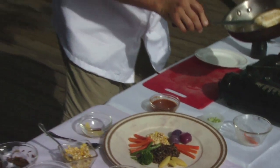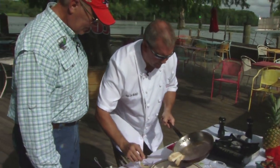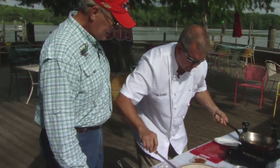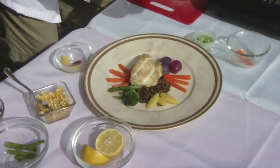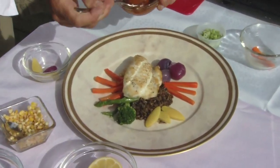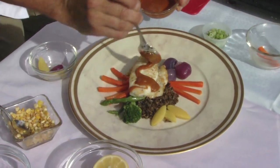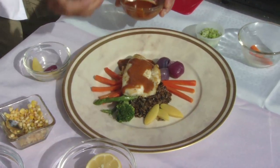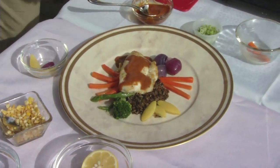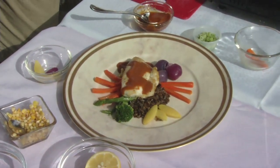It's our beautiful piece of local snapper. Oh, man, it's all coming alive, Bob. I can feel it. We're going to lace it with a little roasted red bell pepper sauce. Oh, wow. Gosh, just makes you want to eat it. Big time. Excellent. We're going to hit it with a little balsamic glaze.